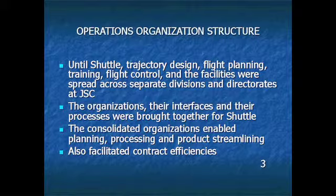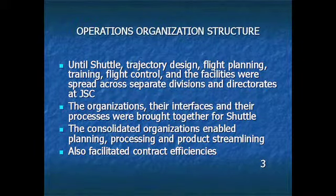The operations organization structure has evolved over the years. It has stayed quite stable through the shuttle program in recent years. But until shuttle, the trajectory design, that all important function carried out by the people who specialize in that field, the flight planning, the training and the mission simulators and the other training, the flight control function and the facilities, if you can believe this, were spread across separate divisions and in 3 different separate directorates at JSC. Obviously, there were too many handovers, too many places for something to drop through the cracks. So over the years, the organizations and their interfaces and their processes were brought together for shuttle.